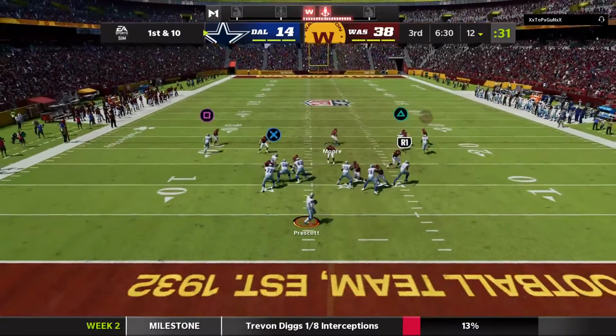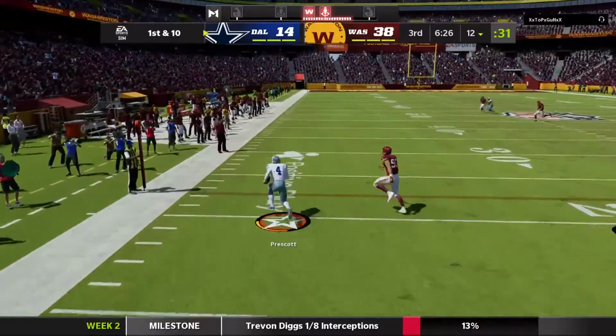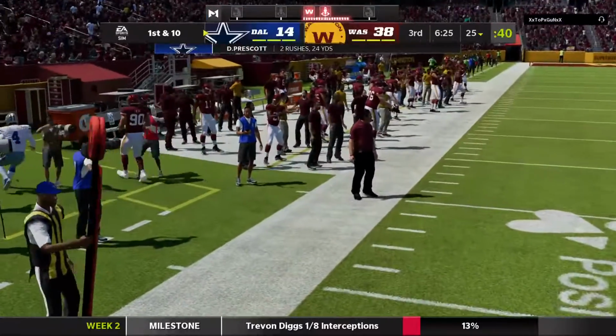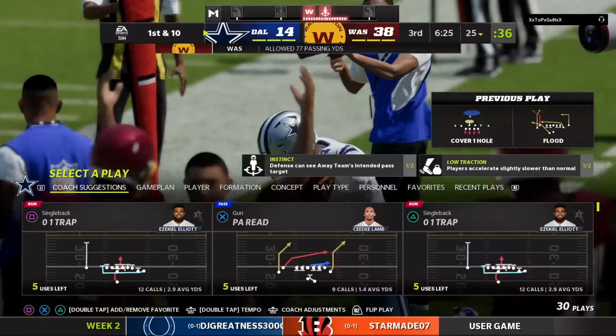The problem is you've got to stay aggressive as well. So where's the line between being aggressive and attacking and being overly aggressive? I think they just crossed it on that one. And he's out right at the 25.